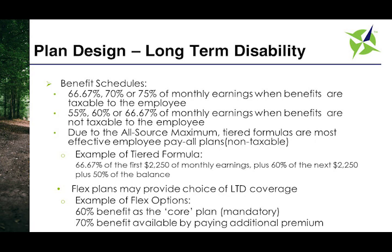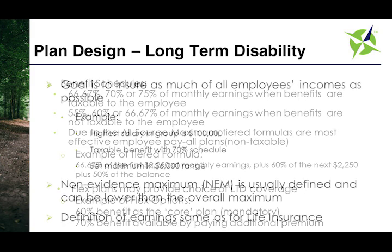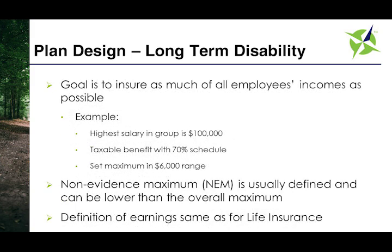Flex benefits may provide choice of LTD coverage for much larger plans, say 400 employees or more, where members can opt in for higher coverage if they choose to pay the upgrade cost. The goal of any long-term disability plan is to ensure you're maximizing the coverage to reduce the financial hardship of a disability, which also means ensuring the plan maximum does not discriminate against higher income earners, where the maximum benefit is below the target replacement level.